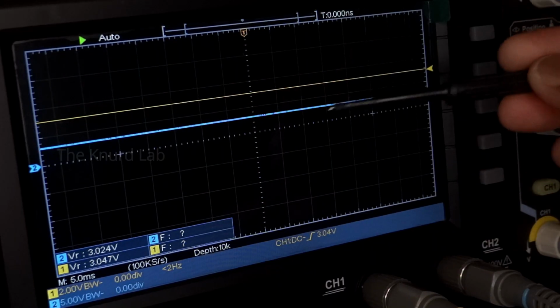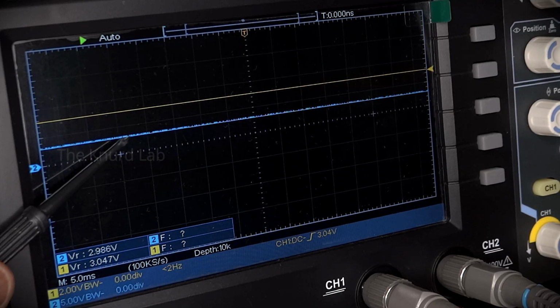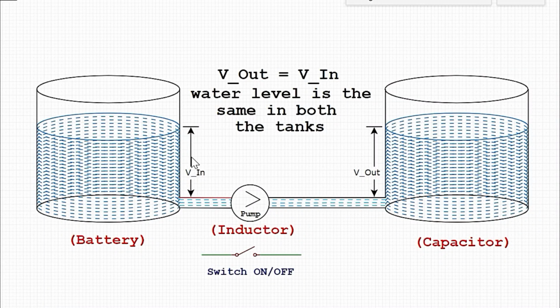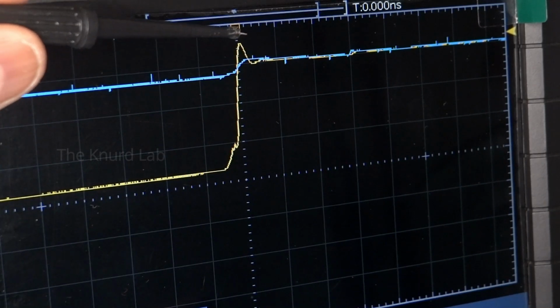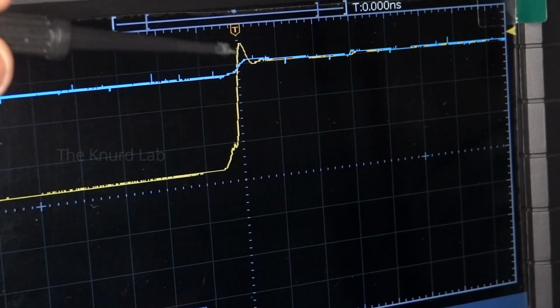The oscilloscope is now wired to read the voltage across the capacitor. Initially, when the circuit is powered on, the voltage across the capacitor is the same as that of the input voltage. So we can see that the water level is the same in both the tanks. Now when I press and release the button, the inductor outputs a voltage spike, and you can see that the capacitor voltage rises above the input voltage for just a moment and falls to the supply voltage again.